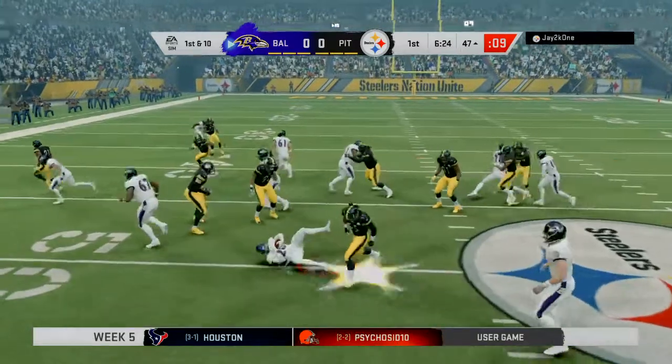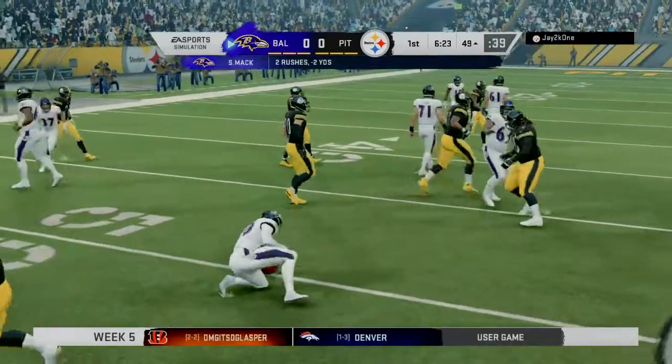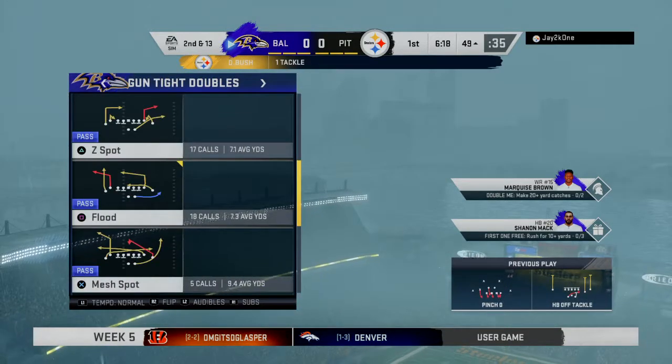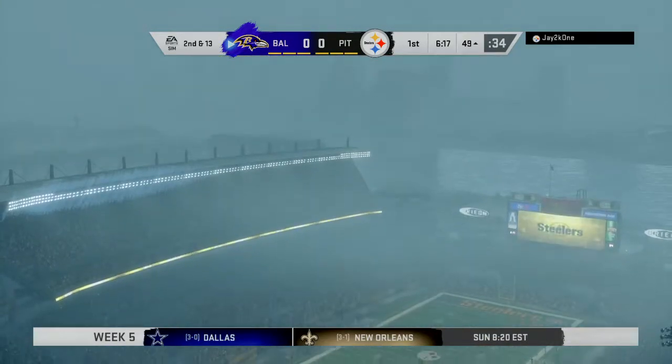Out of the gun, here's a give to Matt, and he is met in his tracks behind the line of scrimmage. The loss of a full 3 yards, and now it's 2nd down.